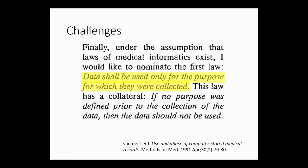And so we end up with multiple challenges. And one way of categorizing these challenges is according to data, information, and knowledge challenges. Data, information, and knowledge are terms that we throw around, particularly in conferences on data science or informatics.